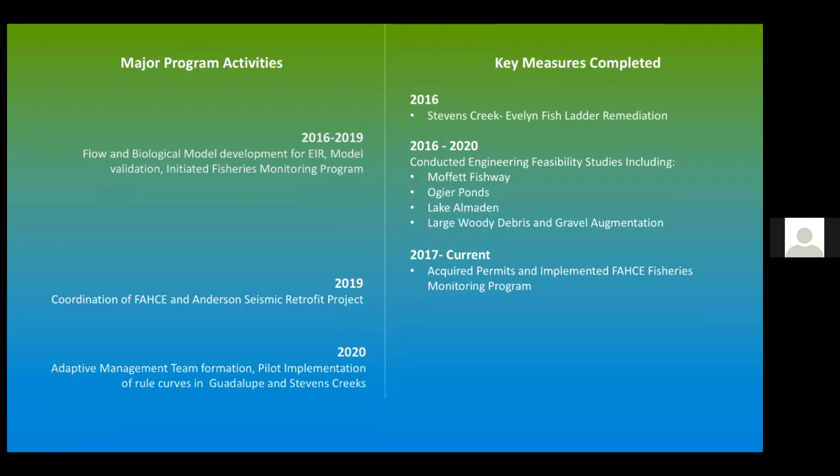And so we've been working really hard since 2016 on developing this new novel modeling tool. We've had over 25 meetings with the technical working group to work out the various parameters and model inputs that need to be part of that modeling effort. We've also hired a world-renowned modeling expert known as the Stockholm Environmental Institute, and they have helped us build and customize this model to include flow, temperature, as well as biological modeling.